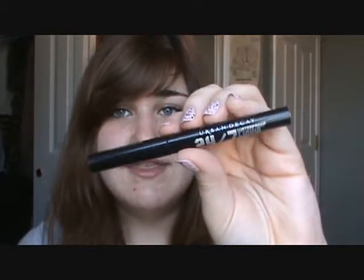And it's amazing. I absolutely love it. It's so expensive, but it works so well. It's the one that I think is the easiest to use because the brush is so small and the handle is nice and long, which is good too. I just really love it. And it's so pigmented and it dries really fast and it's just great.